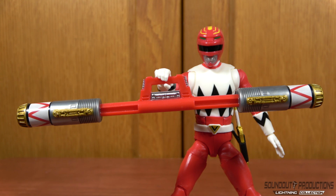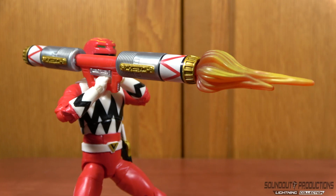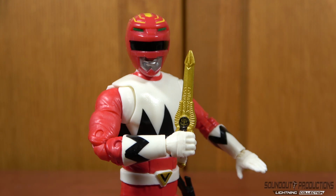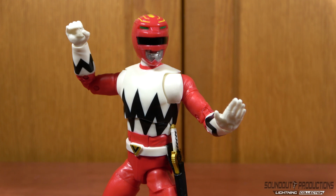This is one of the most beautifully sculpted, beautifully detailed, fully decked out accessories in the Lightning Collection line, and I love it. He can hold it on his shoulder, and it comes with a very specific blast effect for the Quasar Launcher, and I just really love this thing. I hope there's no downsides. He does, of course, come with the short version of the Quasar Saber to put in the holster, and naturally comes with the long, wait, no, he doesn't.